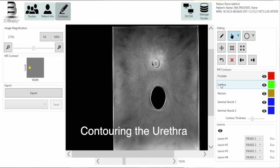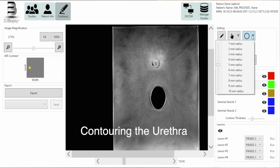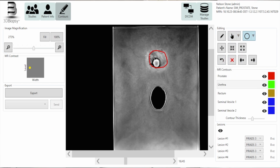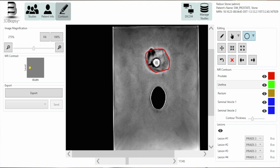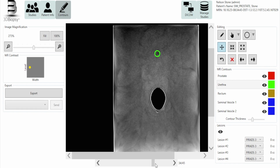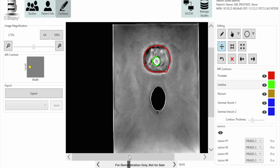We're going to click urethra. And here's another tool, which is a circle. It allows us just to paste a circle on the urethra. Okay, now we've put on the prostate and the urethra. Now we've got to add the regions of interest.